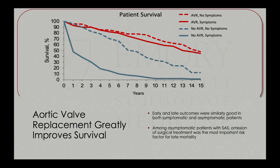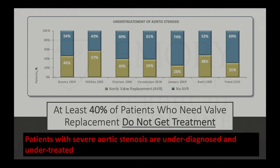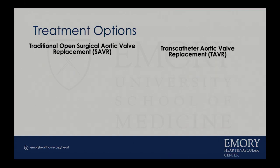We know that without therapy, the likelihood of surviving beyond 2 years is less than 50%. But we also know that less than 50% of patients are actually referred. So aortic stenosis, or severe aortic stenosis, is underdiagnosed and undertreated. It used to be that the treatment options were really open heart surgery or transcatheter valve therapies for those patients who were too sick for open heart surgery.